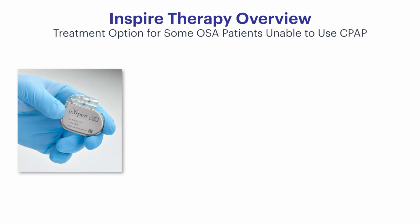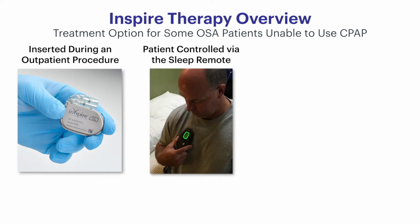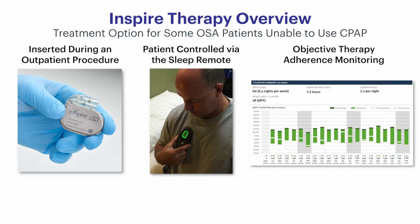An upper airway stimulation device is a treatment option intended to help some patients with obstructive sleep apnea who are unable to use CPAP. It's a small device inserted subcutaneously during an outpatient surgical procedure. Patients use the sleep remote to turn on therapy when they go to bed and turn it off when they wake up. The system collects therapy information, including objective adherence data, to help physicians optimize both comfort and effectiveness of the therapy for their patients.